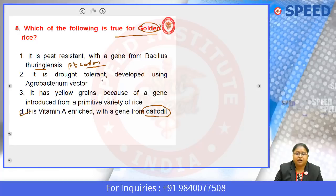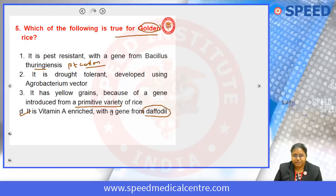And it is drought tolerant, developed using an Agrobacterium vector? So the Agrobacterium vector was not used in it. And it has yellow grains because of a gene introduced into a primitive variety? It is not a primitive variety, but the development of two wild varieties to give the best out of it. So it will be vitamin A enriched, with a daffodil gene coding for that. So that gene codes to give the perfect vitamin A compound.